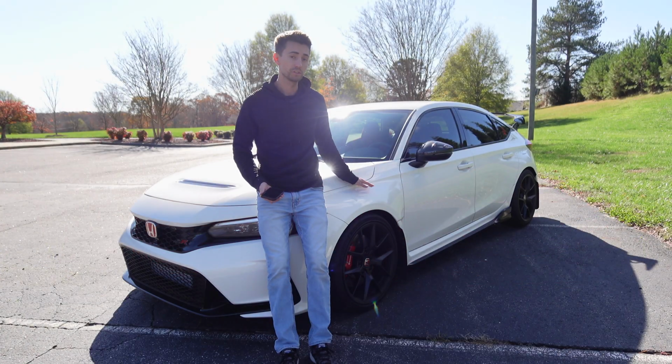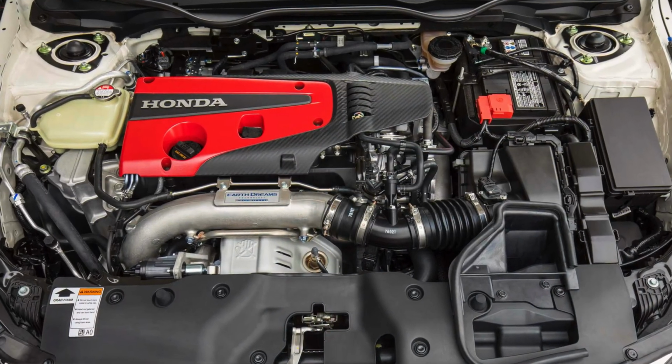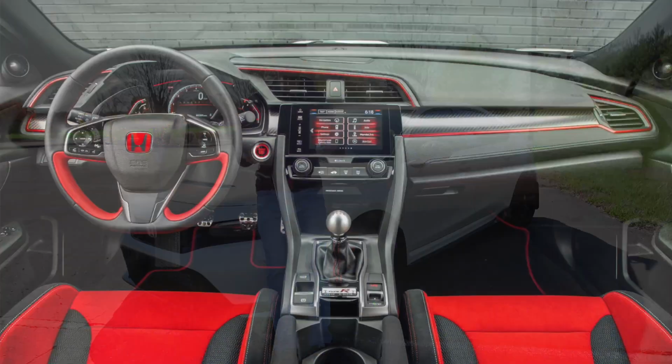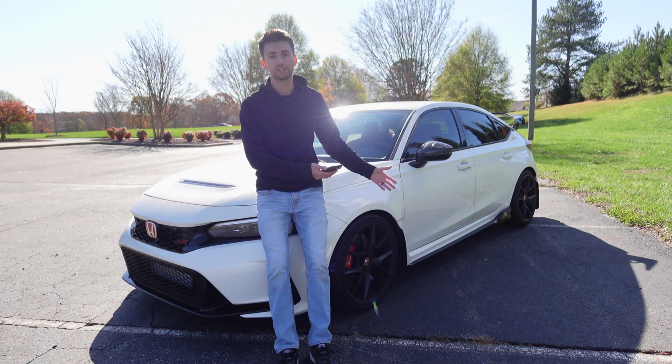Now these cars for the US market have always had a 2-liter inline 4-cylinder turbocharged engine. For the FK8, it had 306 horsepower with 295 pound-feet of torque. Now, 2017 and 2018 were the same car, basically what you see out there listed on the used market and in YouTube videos from years past.